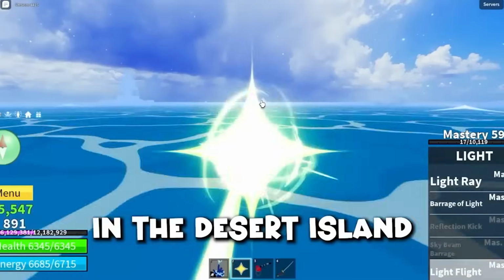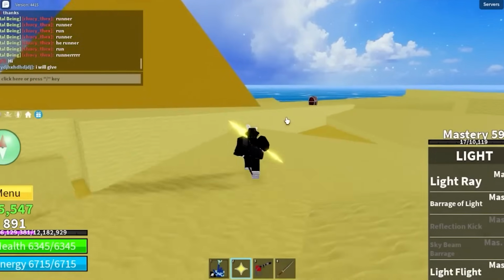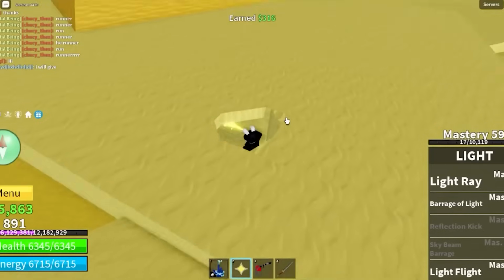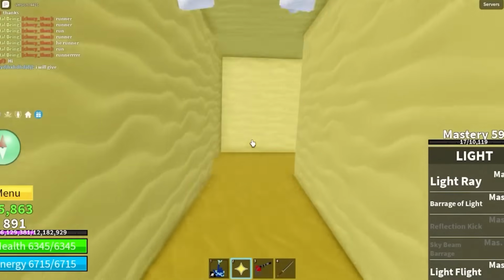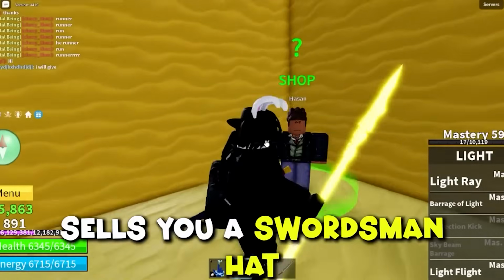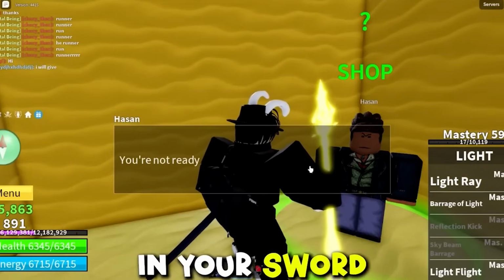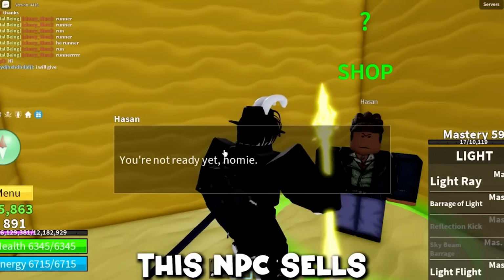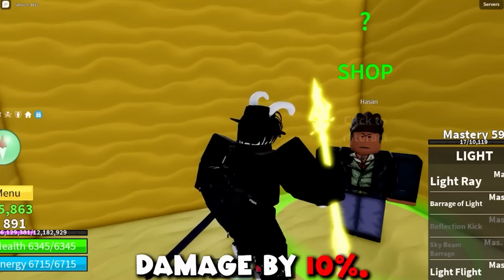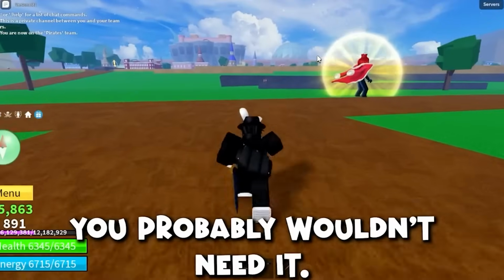So next up, in the desert island, near the pyramid, there is a hidden hole under one of the treasures. You can go through this secret passage and find another NPC. This Hansen NPC sells you a swordsman hat. But you need at least 300 stat points in your sword to buy it. This NPC sells it for 150k belly. And it also buffs your sword damage by 10%. This is also very good for beginners, but if you are already in the second sea, you probably wouldn't need it.